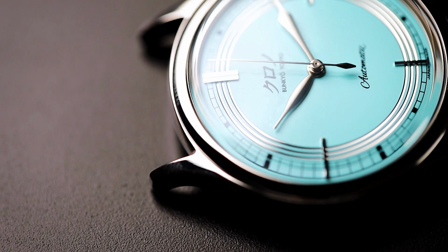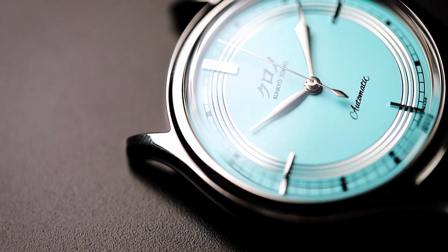The watch itself was a limited edition of 500 pieces, and it had a retail price of $1,793 US without tax. Now you know the facts about the watch.